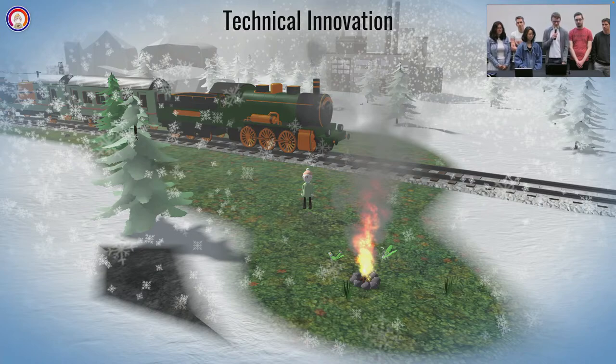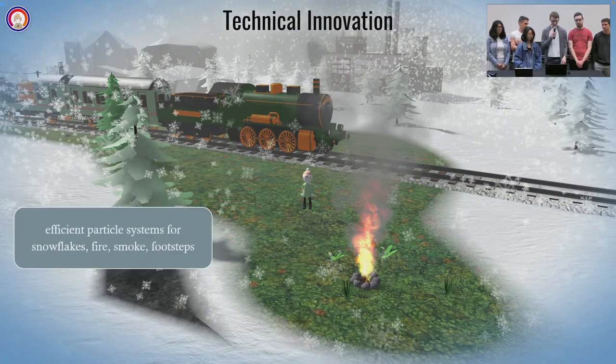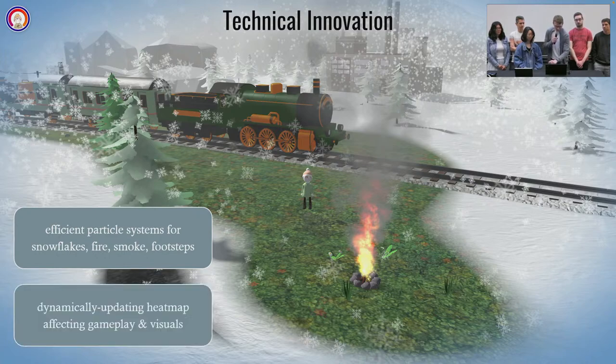And we have a bunch of other cool technical feats to support that, like particle systems from scratch for the snowflakes and the fire, the flames, the smoke. The train even gives off smoke. It's been a blast to make those. And the dynamically updating heat map.